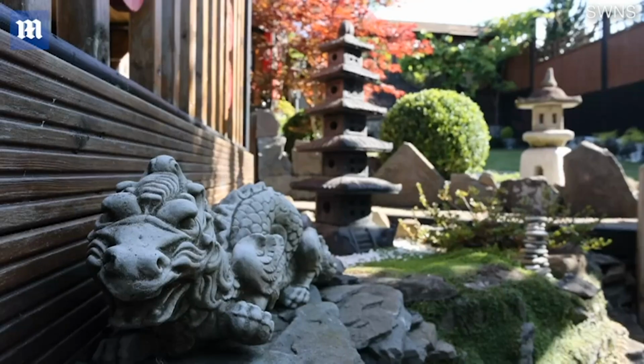I've always done stuff in my garden for my kids, built things for my kids, but at that point they were teenagers and they'd sort of grown out of the garden, and so as soon as I got home from that holiday I started work on changing the structures in my garden to the Japanese style.